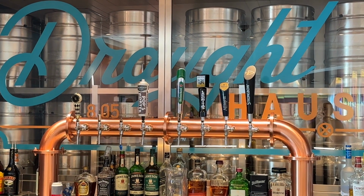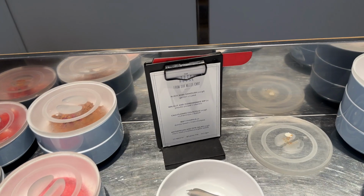They also have different beers on tap. I'm gonna go to the buffet or the galley or whatever. My mom and I are going to the dock house. Okay, they've refilled it.